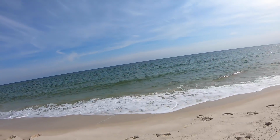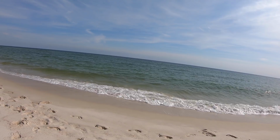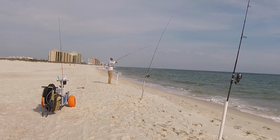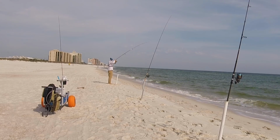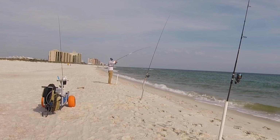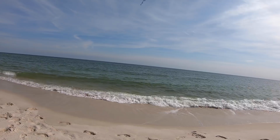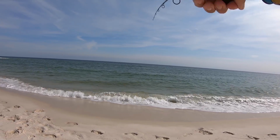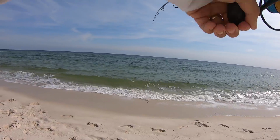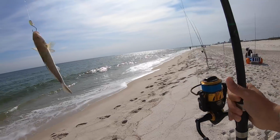Oh, we got something on here. I don't think it's big. Well, this is our first fish of the afternoon. Like something's messing with that middle rod. Might be, I don't know. Can't tell. All right, what do we got? Yeah, there's something on that middle rod. What do you know? It's a little northern kingfish.